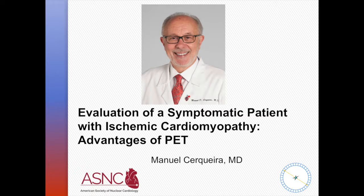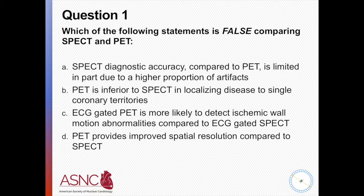So this is our first question. Which of the following statements is false comparing SPECT and PET? So Aldo, do you want to comment on each of the category options that are here? Yeah, absolutely. I think we can go one by one and just try to identify which statement is false.